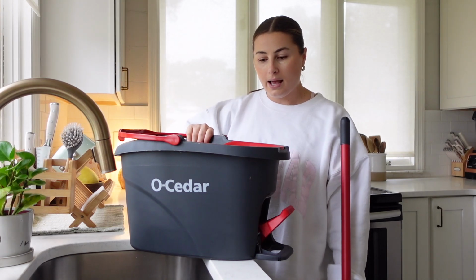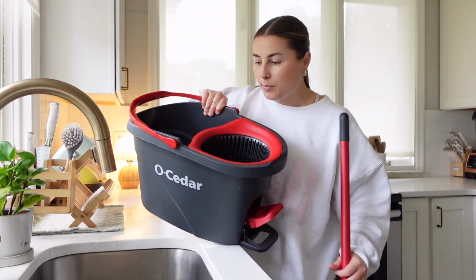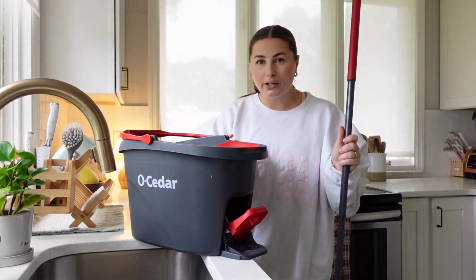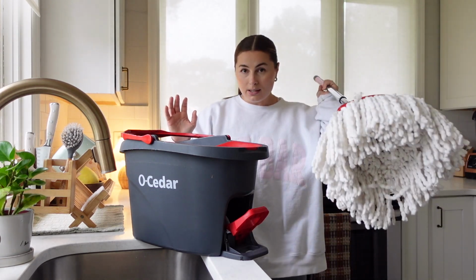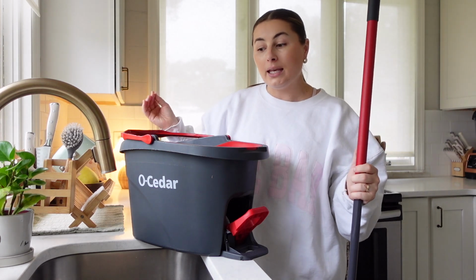This is the little bucket that I have. It's got this little spinner here, so it wrings out all of the water from your mop. And then this is the actual mop itself. And I just find it very, very easy and satisfying to use. So now that I have these tools, I feel like mopping is honestly really satisfying and low-key enjoyable.